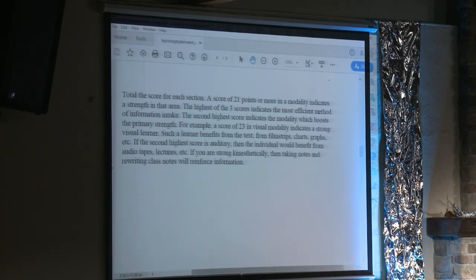So is most people pretty close to each other? Everybody has a blend of these to some degree. So the highest of the three scores indicates the most efficient method of information intake. You know, how you process things, how you learn things. The second highest score indicates the modality which boosts the primary strength. In other words, if you have that method in addition to the first one, then it enhances your ability to learn and retain it.